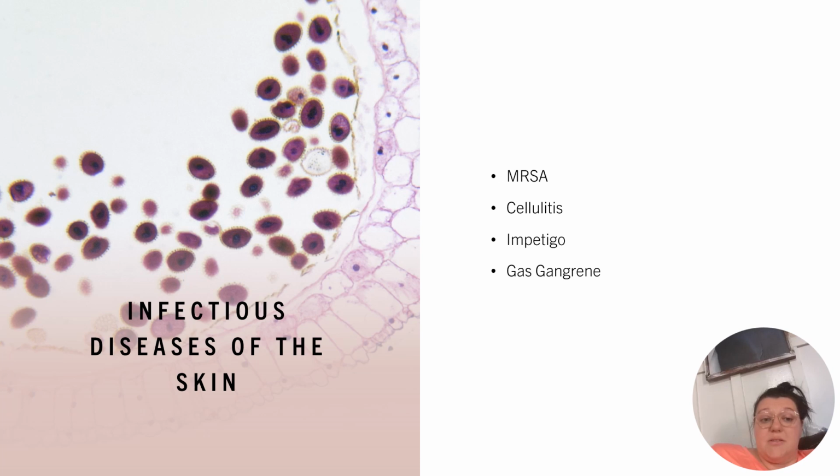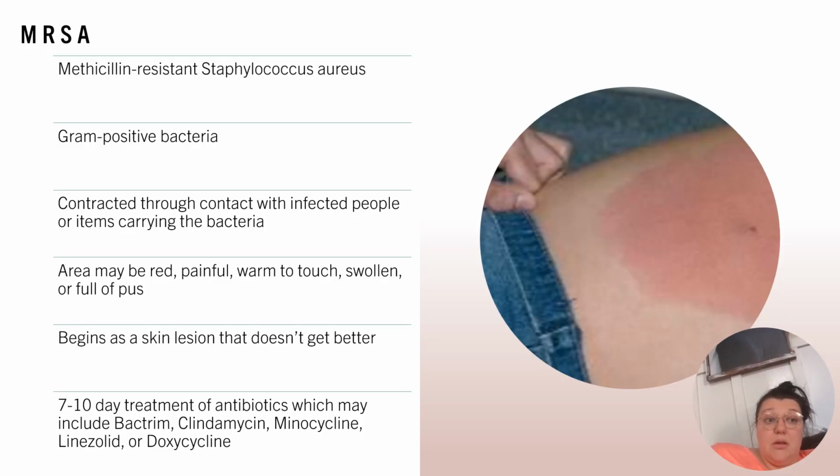So here we're going to talk about some infectious diseases that happen to the skin, and we have MRSA, cellulitis, impetigo, and gas gangrene. MRSA is called methicillin-resistant Staphylococcus aureus. It is a gram-positive bacteria. It is contracted through contact with infected people or items that are carrying that bacteria.